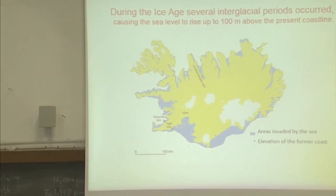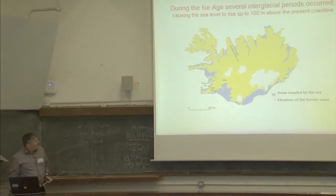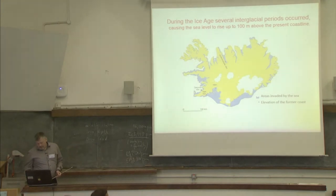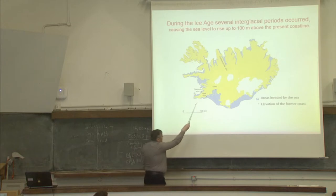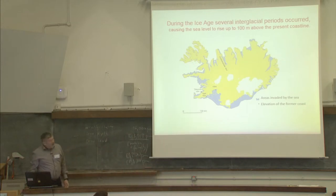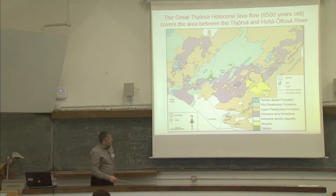So the reason, well, our hypothesis is, and we are fairly confident, that during the Ice Age, several interglacial periods occurred, and then we had sea level rising up to about 100 meters above the present coastline. So a large part of South Iceland was under sea, accumulating sea sediments on top of the rock foundation. And then after the Holocene, after the glacial or the ice ages, we had a lot of volcanic activity in Iceland.